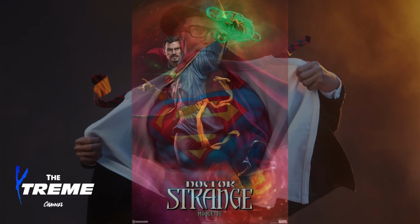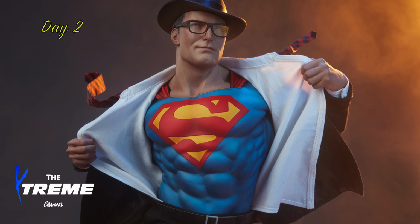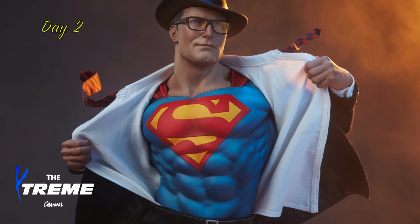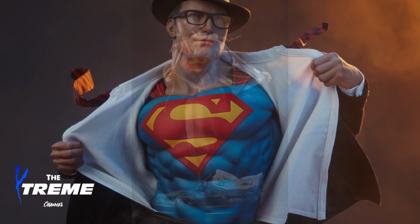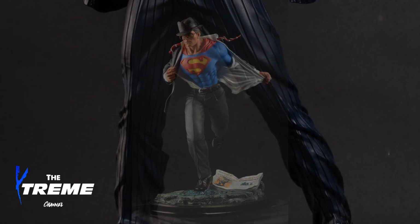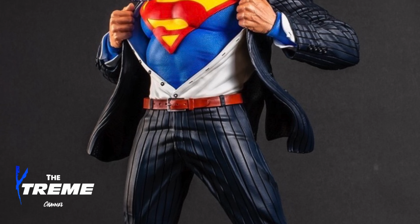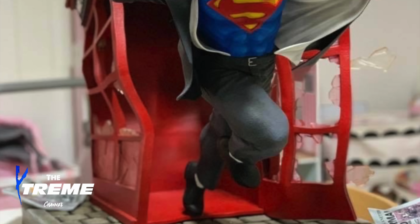Day two was the Superman premium format. And, you know, interestingly enough, I think it was a smart idea, even though it was clearly borrowed from a custom done about 9 years ago. And there's 2 other customs that are very similar that I'm actually receiving in the next few weeks. So kind of a spoiler, for that reason, I will not be getting this.